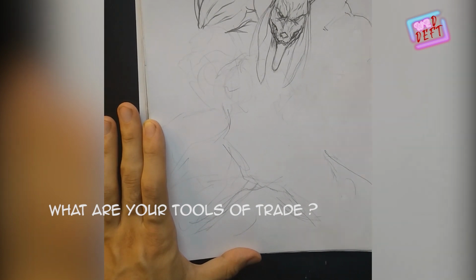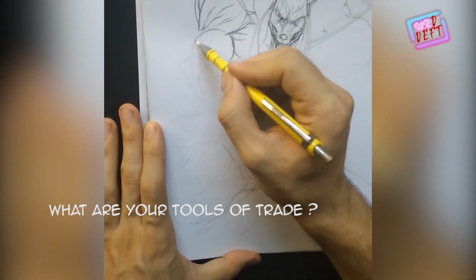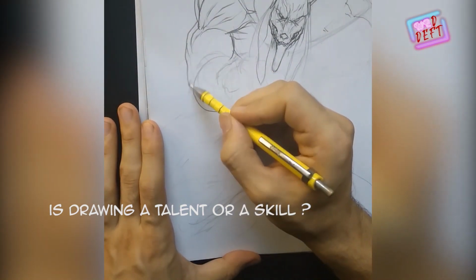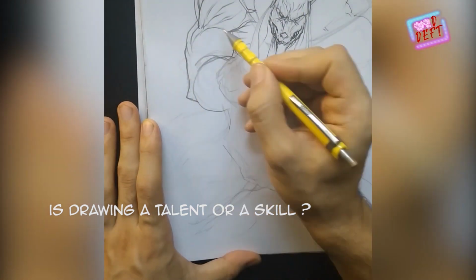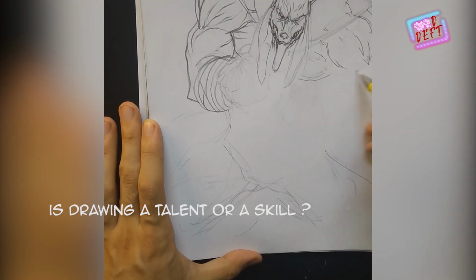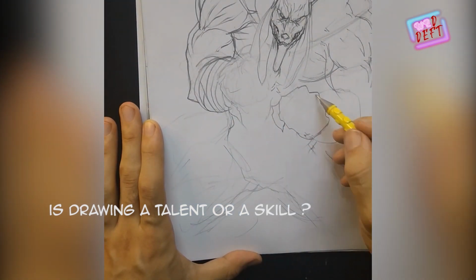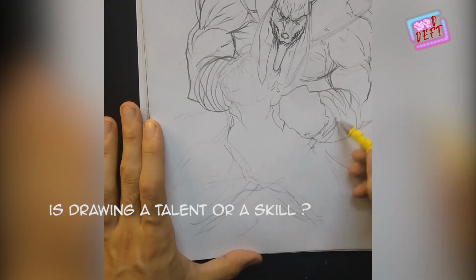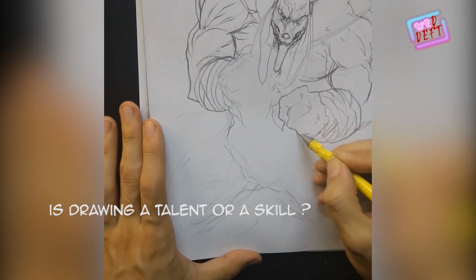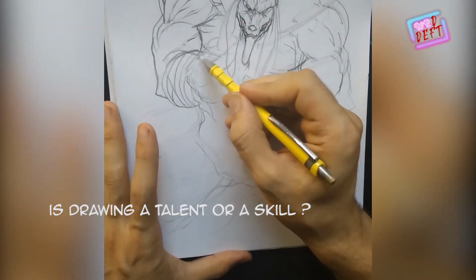Is drawing a talent or a skill? Drawing, if you are born with it, you are talented. Many people are talented this way. They know what their talents are, but many others love drawing, wish they could draw, but don't know how. Those ones got a bigger thing, got a spark, got a passion. That passion can drive you far away, can make you far better artists than the ones that call them talented.